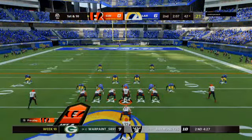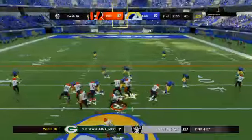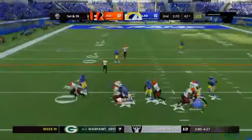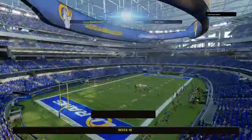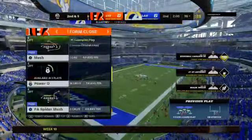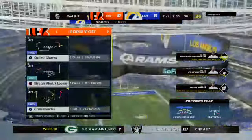Here's another 1st and 10. And now here's a carry heading left. Give him 5 on the carry there, and it'll be 2nd down. And we've hit the 2-minute mark in this first half of action.